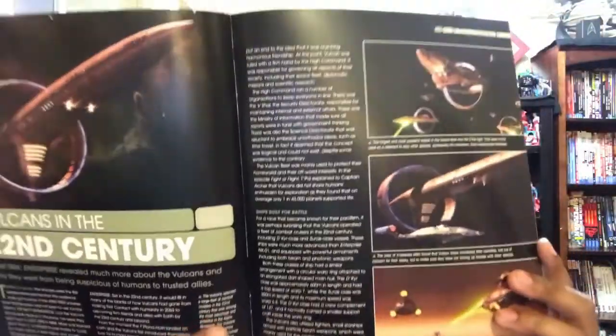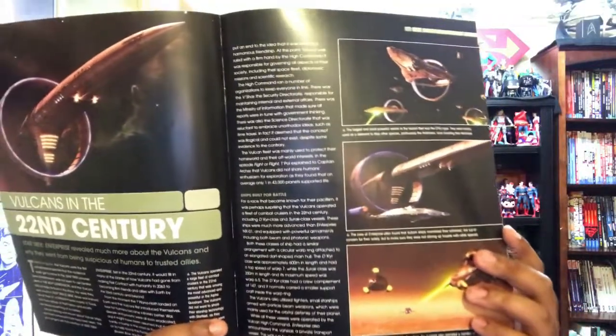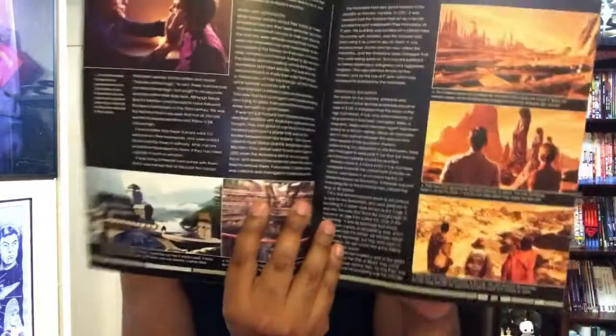And here's a nice section on the Vulcans of the 22nd century. I actually found this to be a very nice little read because it kind of brings you up to speed with the Vulcans from, like, say, First Contact all the way up until the original series Vulcans that we've come to know and love. So that was kind of neat to read. And it kind of gives you a nice little history about that, and the whole arc on Enterprise, and so on. And more on that.